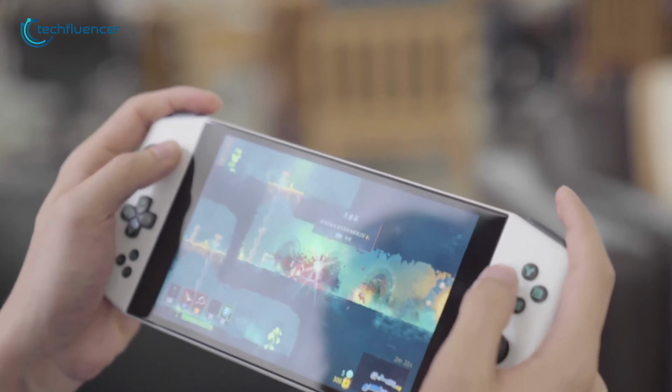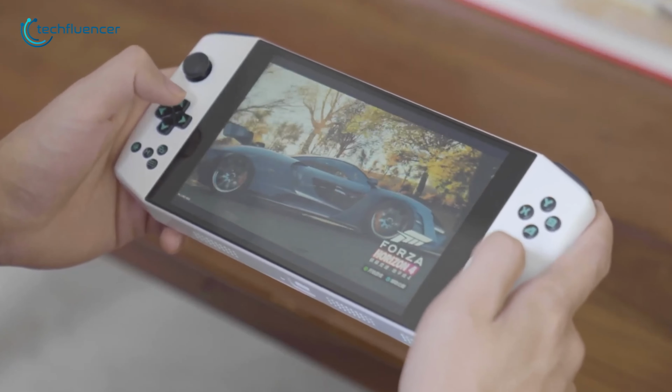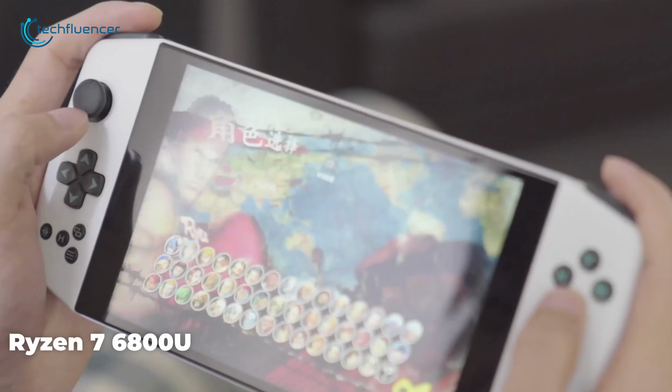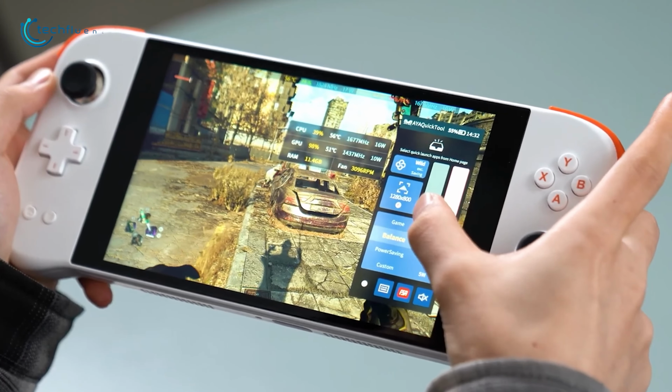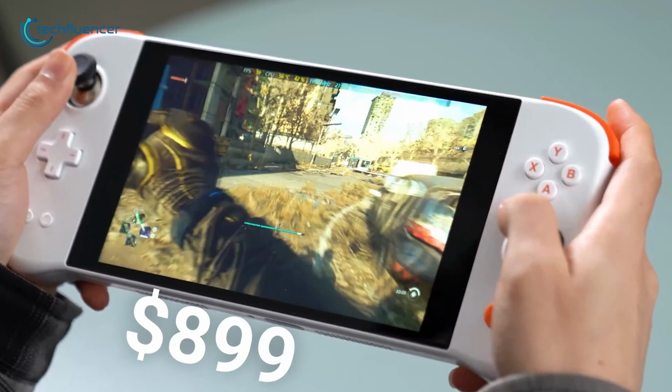The Aya Neo Next is an AMD-based OLED handheld with impressive power rivaling the Steam Deck thanks to the Ryzen 7 6800U performance. Its controls and design are also competitive, but there are some quality control concerns. The price is also on the high end, starting at $899.